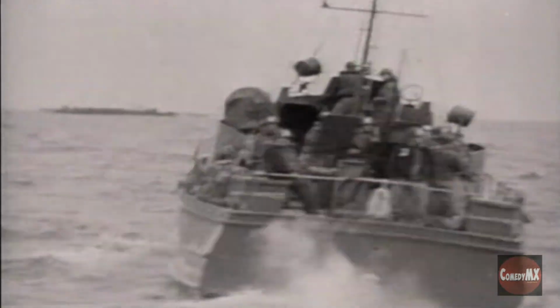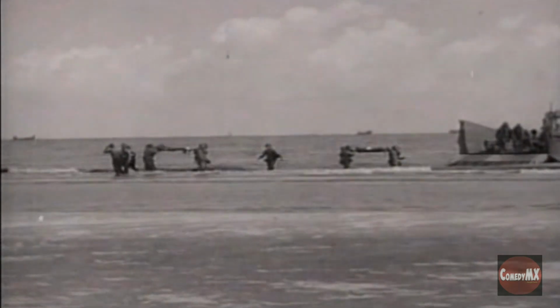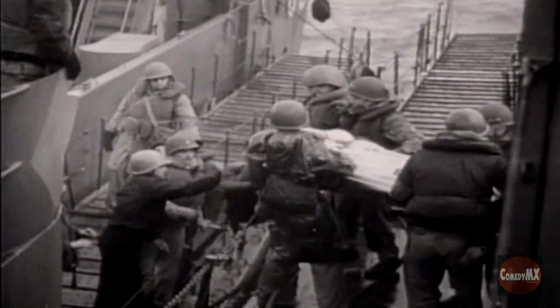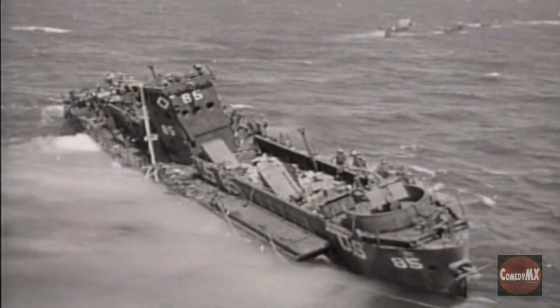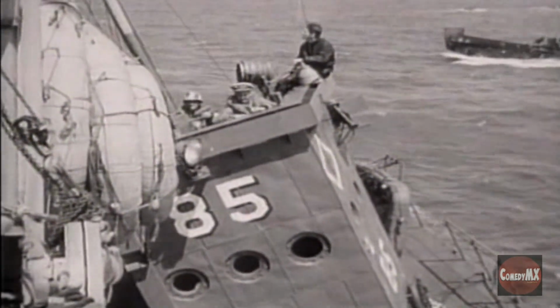Out in the channel, the rescue boats of the Coast Guard are looking for survivors and aiding damaged vessels. And the hospital ships are waiting for the wounded. From a damaged Coast Guard LCI, a wounded man is transferred to another ship. The life-saving blood plasma goes with him. Another Coast Guard manned LCI, badly crippled, could not reach the shore, and its wounded are removed.